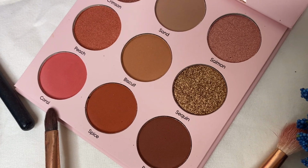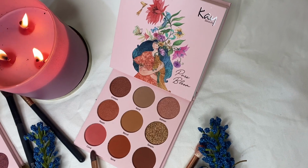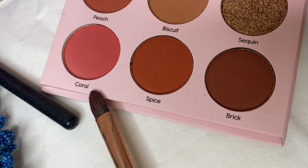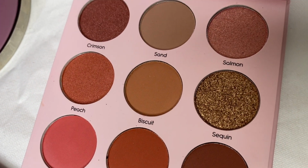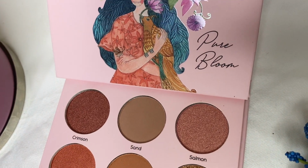So now let's see the swatches of both the eyeshadow palettes. First, let's start off with the Pure Bloom eyeshadow palette. As I said, this is how the packaging of the palette looks. I absolutely love it, and even the color tones of the palette are really good. It's not something very unique, let me tell you that, because we have seen these kinds of shades before as well. All of them are very neutral shades that you can pretty much use on an everyday basis, and shades that people would normally go for.